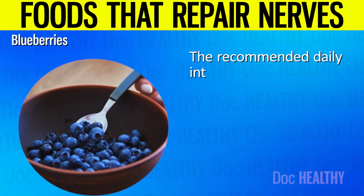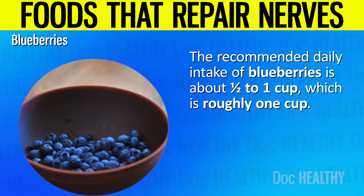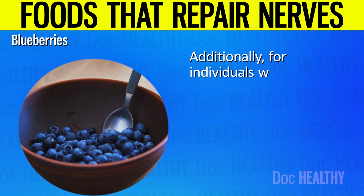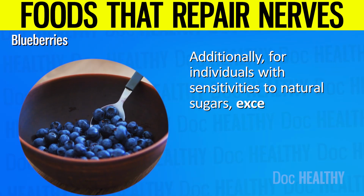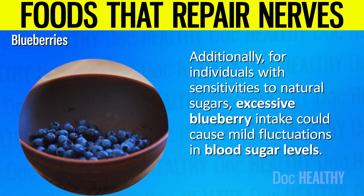The recommended daily intake of blueberries is about 1/2 to 1 cup, which is roughly 1 cup. Additionally, for individuals with sensitivities to natural sugars, excessive blueberry intake could cause mild fluctuations in blood sugar levels.